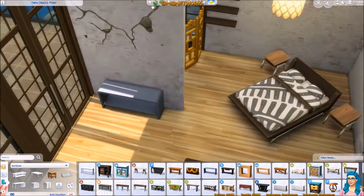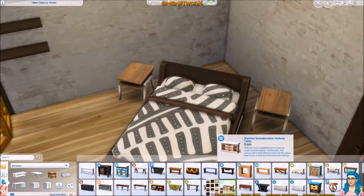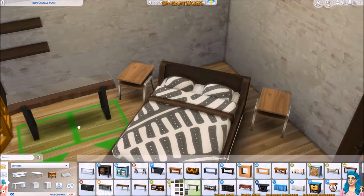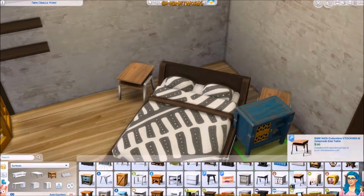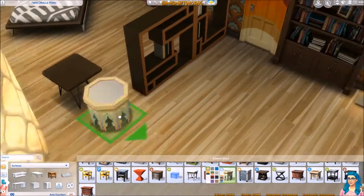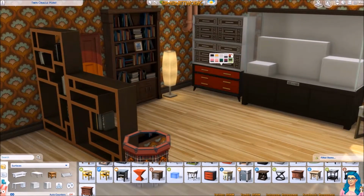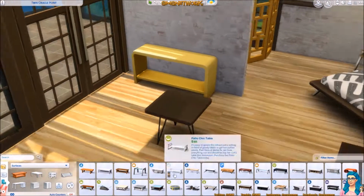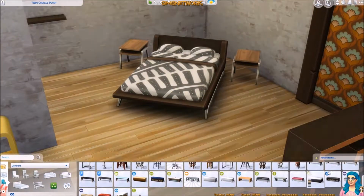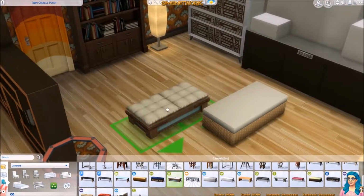But other than that, I think I managed to stick to the rules, and I didn't intentionally break them. So there's that. But yeah, the story for my second bedroom is that Mackenzie moved out. And the new tenant is Isabel Jones, and she is an archaeologist student.